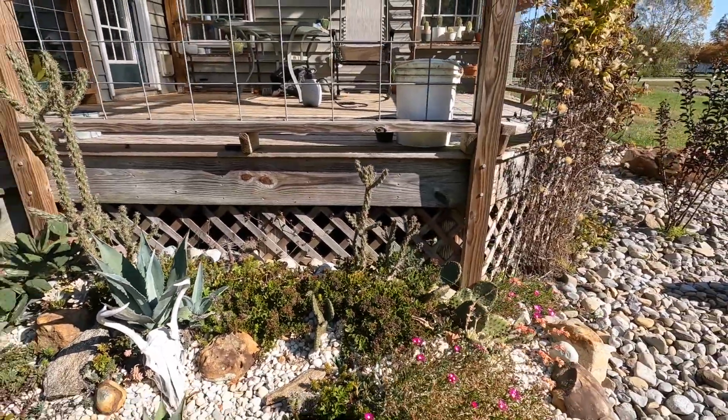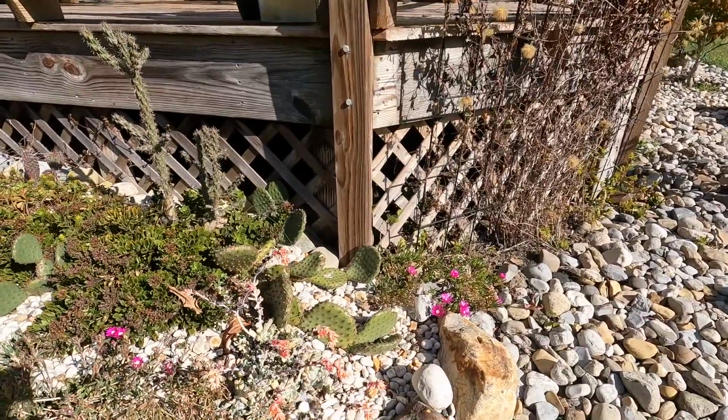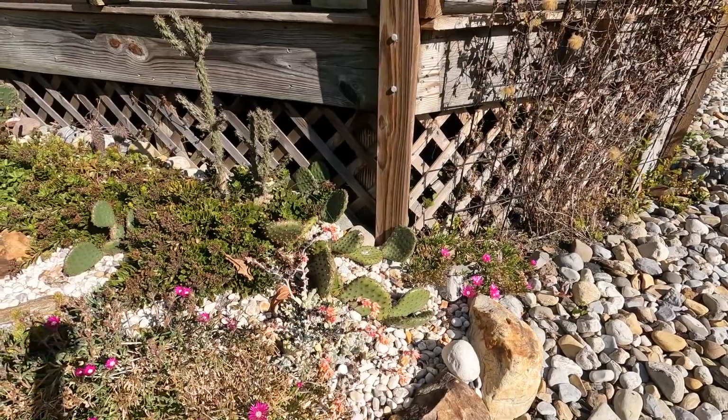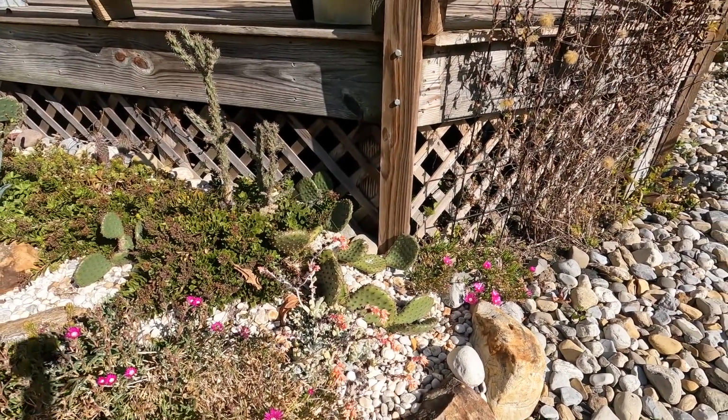Another cholla, and another variety of opuntia prickly pear there. This one bloomed for me last year and the year before. It has lovely flowers. I like it quite a bit.